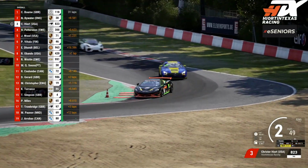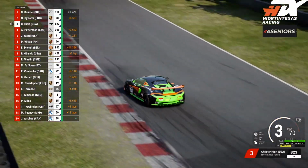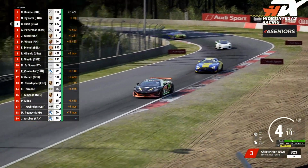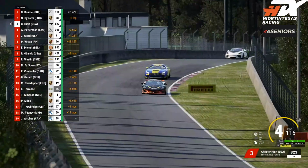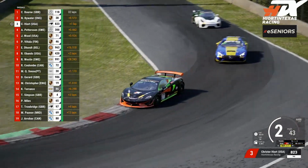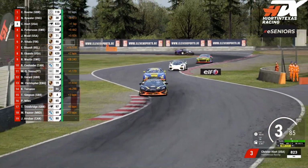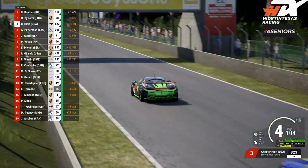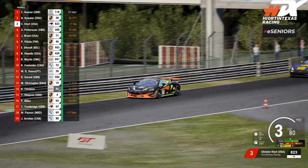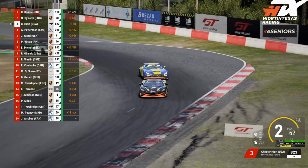Coming into this chicane here. So I kind of lost my rhythm here late in the race. There is a period when you start to just slack off, but now I have Pettersson in my rearview mirror, so this is no time to slack off. He's doing an incredible race. And behind Pettersson we have Jonathan, waiting to pounce at any moment here.